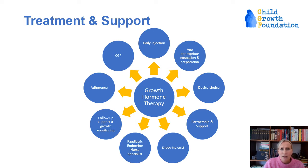Adherence. Adherence is how the patient follows treatment plans. Education around benefits of growth hormone therapy, appropriate support, and device choice are all thought to improve adherence to treatment plans. The endocrine team will include an endocrinologist and possibly an endocrine nurse specialist, and they'll support you through treatment and follow-up monitoring.